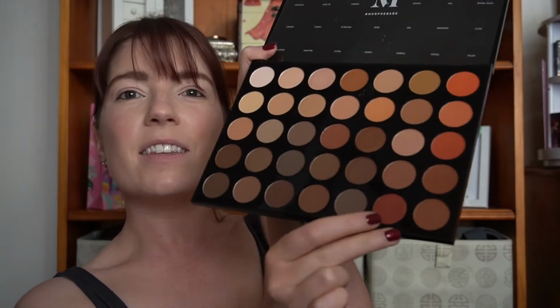Okay guys, so my camera battery died, so I just had to charge it for a little bit, but now we're gonna go with eyes. So I'm just gonna create a sort of simple orangey look because I'm loving this color here.